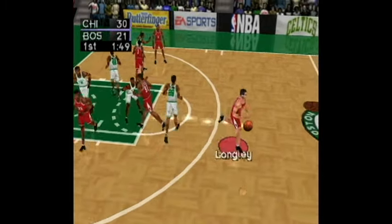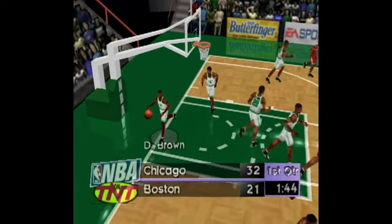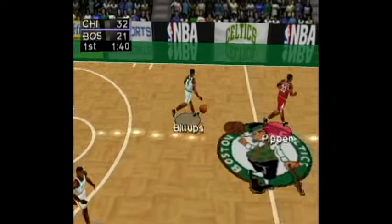Brown to Longley. From the left side, Pippen. With the hook. Nothing but net. 1 minute and 41 seconds left in the first quarter.